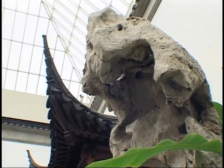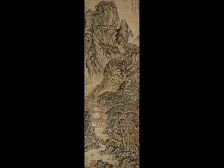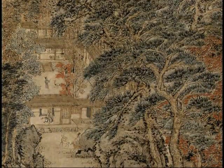The twisting contours of these rocks were seen as embodiments of nature's creative energy, so artists often painted landscapes that looked more like these strange rocks than any real mountain. In this 14th century painting, a contorted mountain presents a world of churning energy imparted by the artist's dense web of ink textures and dots. Only the rustic retreat at the foot of the mountain offers an island of serenity.